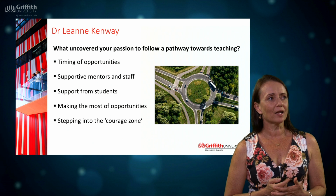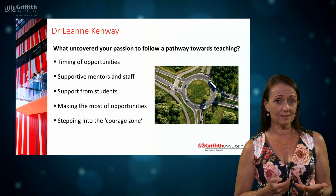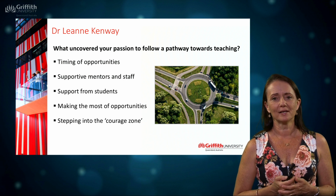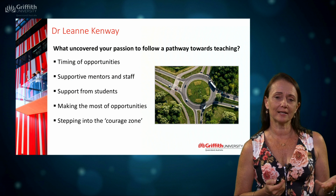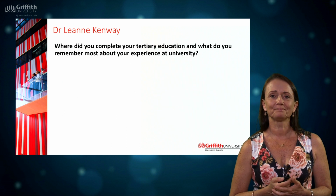So I think I felt like I was on a roundabout. When I came to Griffith to see what I wanted to do, there appeared to be a number of exits. There were some very exciting exits, but I could also get back on and sort of see where I really wanted to end up. And I feel like I have taken the correct exit for me, working in the school of, currently named the School of Medical Sciences, as an anatomy and physiology lecturer.